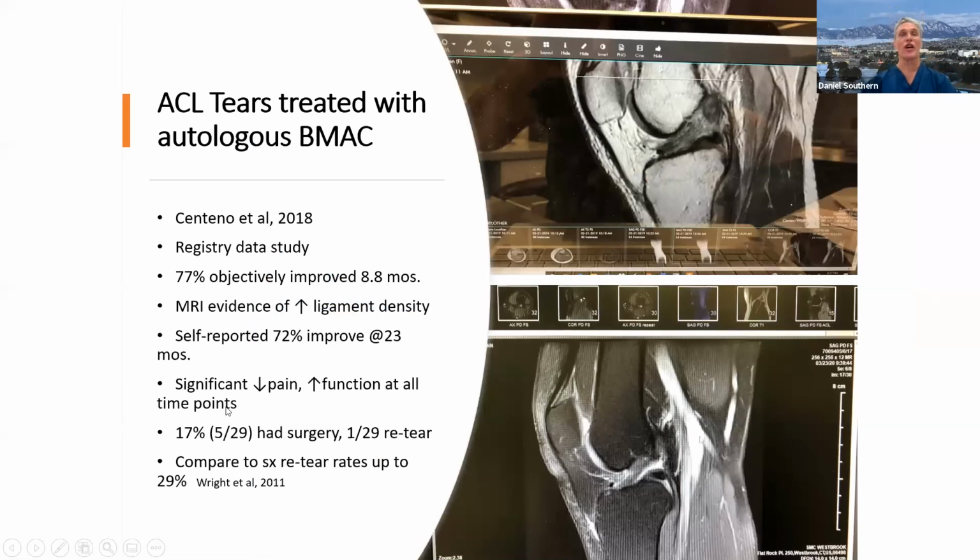We did a much larger study in 2018, and we saw very significant improvements, approaching 80% at 8 months post-procedure. We did have failures, and I want to point these out. 5 out of 29 patients that we did went on to surgery. Of those 5, only one was a re-tear of the ACL. Compare that re-tear rate to the re-tear rates of surgically repaired ACLs, which approaches 30%.